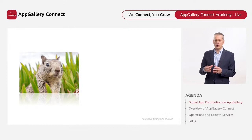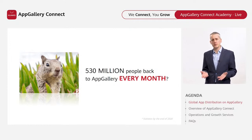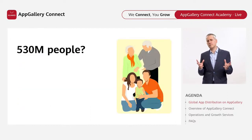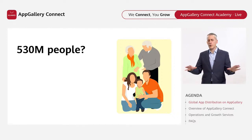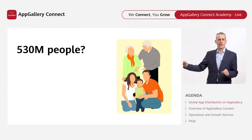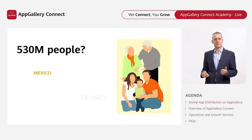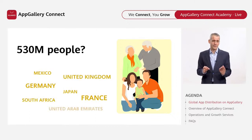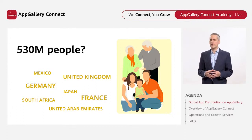You might be wondering, what makes 530 million people come back to AppGallery every month? These 530 million people, it's a number that is difficult to grasp, right? Okay, as a business owner that you are as a developer, imagine you could show your product to the whole population, every baby, every infant, every student, adult and elderly of combined Mexico, France, Germany, South Africa, UK, Japan, and Emirates. All of them combined would get you close to 530 million people.